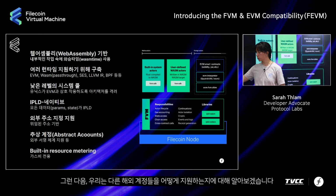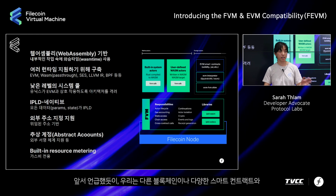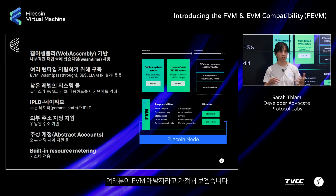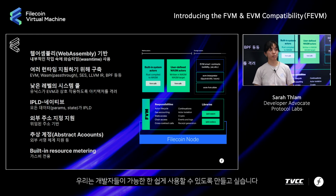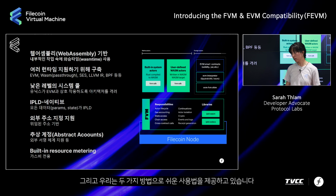And then we'll come over to how we support many different foreign accounts. So as I mentioned earlier on, we are not here to compete with different blockchains or different smart contracts. We want to complement them. And so what we need to be able to do with the FVM is to allow for a seamless experience. So if, let's say, you're an EVM developer, you shouldn't have to use different tools. And I'll show you a demo later of using Remix and Metamask to be able to deploy to the FVM. Right? So we want to make it as easy as possible for developers. And we do this in 2 different ways.